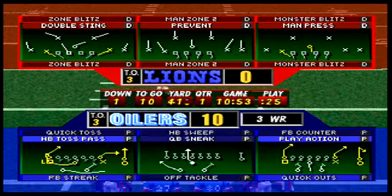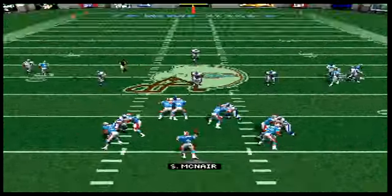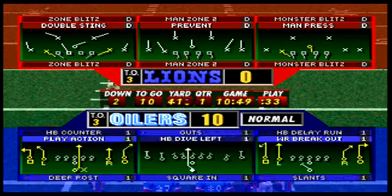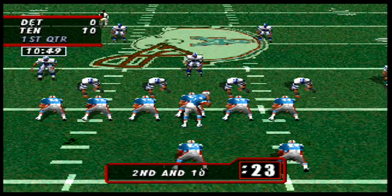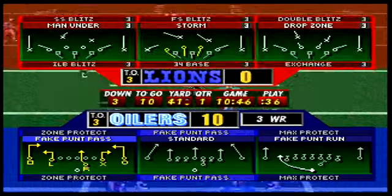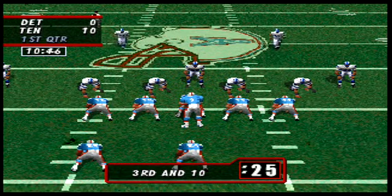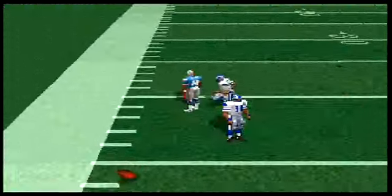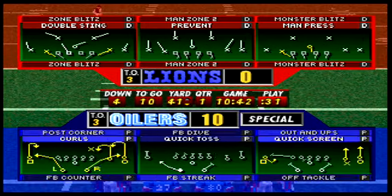That brings up first and 10 on their own 41. Incomplete. That brings up second and 10 on their own 41. Complete. That makes it third and 10 from the 41. Incomplete. It's 4th and 10 at the 41.